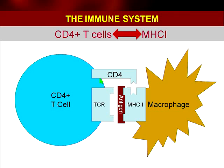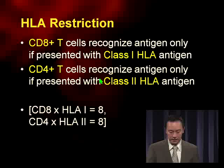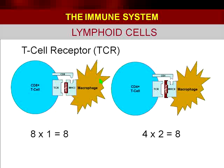Okay. So what is this concept of HLA restriction? Well, as I just mentioned, CD8 T cells can only recognize antigen when it's presented in the context of a class 1 MHC molecule, and CD4 T cells can only recognize antigen when it's presented in the context of a class 2 MHC molecule. So a nice way to remember this is 8 times 1 is 8, and 4 times 2 is 8, and 8 is great.